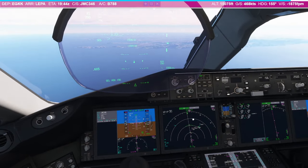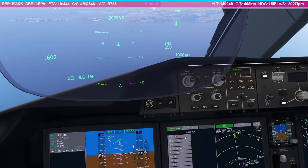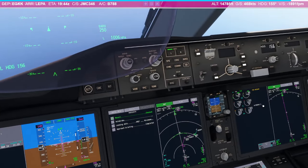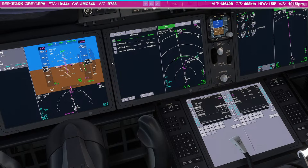Right, 15,000 feet. We should have done the descent checklist before we started down. Recall, we've checked. We've just got this FMC message again: descent speed is unable. That's fine. It's trying to come back to 240 knots now in preparation for the 10,000 feet. Autobrake 3. Landing data, VREF 25 and 140. Minimums 250. Approach briefing completed. Descent checklist complete.